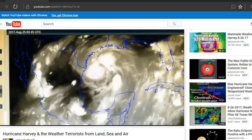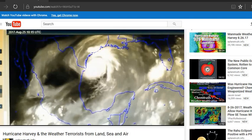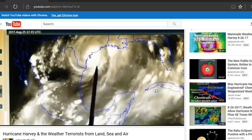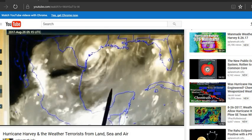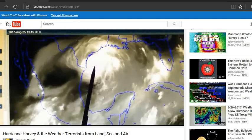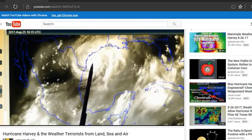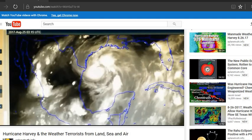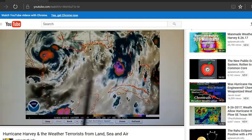But here he's pointing out that as soon as it comes on shore, there wasn't that big a storm, and all of a sudden it got intensified, and then they're parking it now over Houston, over Corpus Christi, and it's going to remain there for days. So we'll have more of this. But here's your evidence, folks. You can see the generation devices. Look when it hits the land. Boom! It just explodes. These are the water vapor generation devices, the wet surface air coolers.